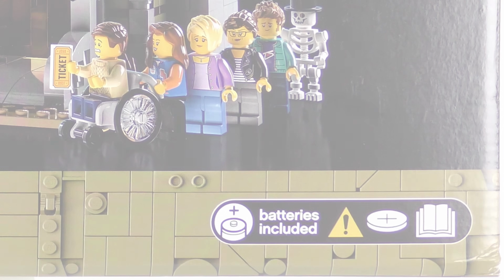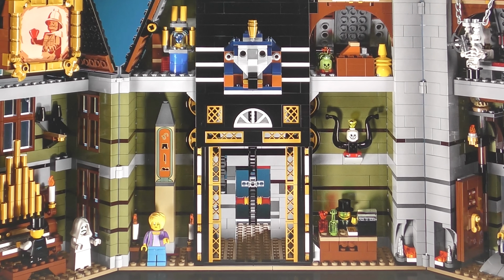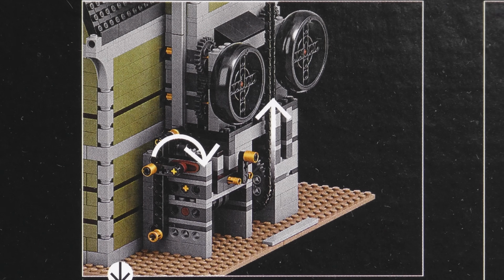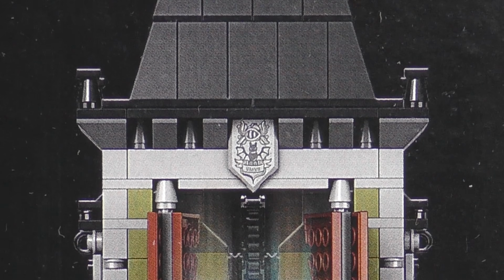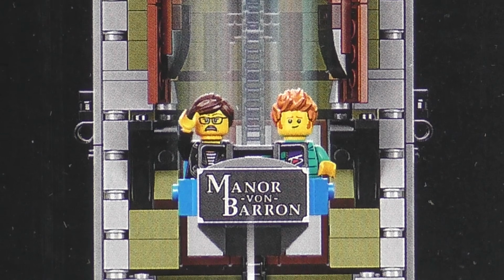Batteries are included. Beyond just being a creepy looking house, we do have a fairground ride. As you can see, we have mechanised components. Clearly inspired by Disney's Tower of Terror, the minifigures can take an elevator ride to the top of the building, and then freefall all of the way to the basement.